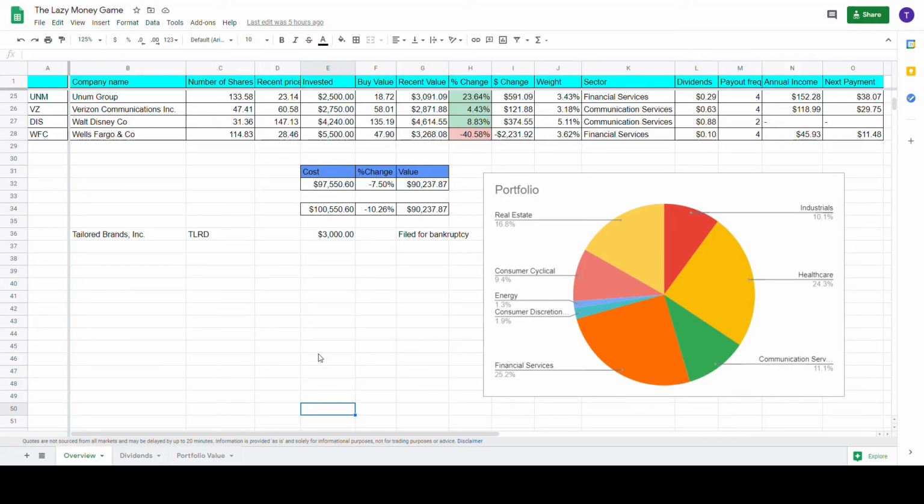If we then look to guideline number 5, diversity across sectors, we can see that there has been a big swing in my portfolio since I have done this investment. So now real estate is covering 16.8% of my entire portfolio. So I'm definitely more diversified than I was before this purchase. From that perspective, it really suits this portfolio.